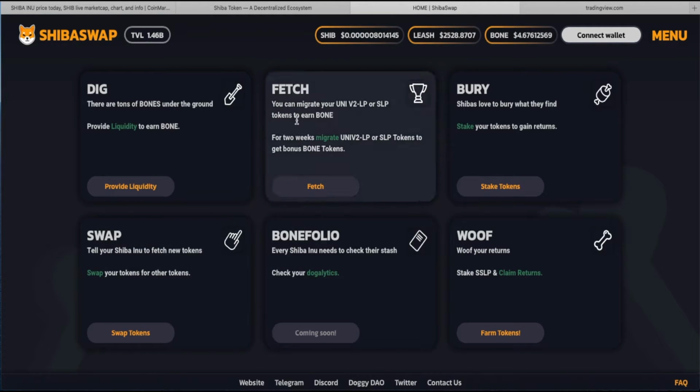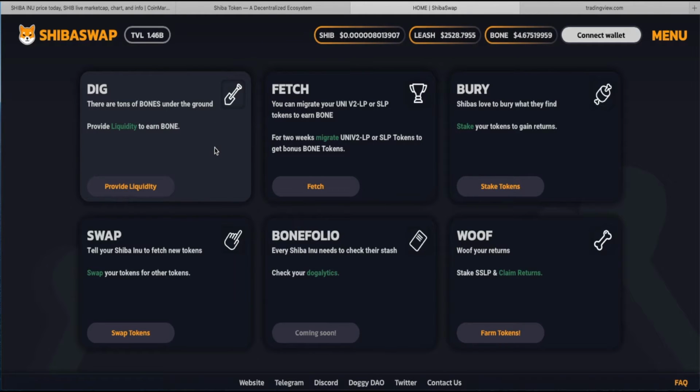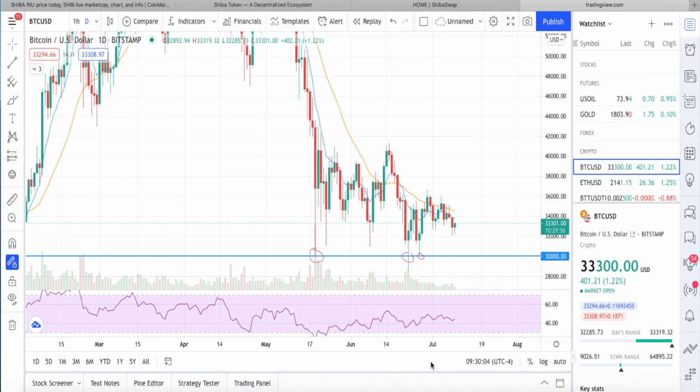So, guys, go ahead and play around in this to get yourself familiar. My little 2 cents on it, I'm very happy staking my SHIB on OK Exchange. That's what I'm doing. I'm not into this. I'd rather get SHIB back instead of dig and fetch. That's just my own personal opinion. You don't have to do that. You can do whatever you want, but that's what I'm doing. All right, let's jump on Bitcoin and take a look at it.